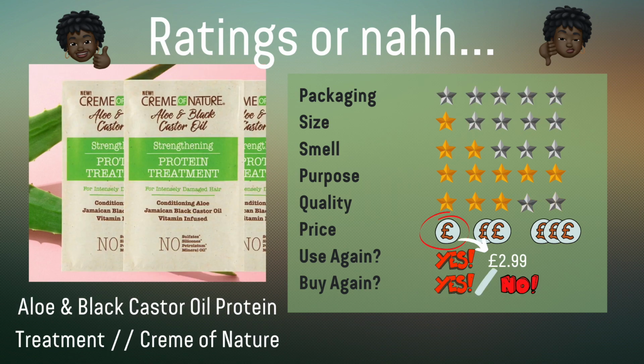buy it again. Okay, so with the protein treatment, out of all of the products, I would definitely say it was my favourite in terms of the purpose, but the packaging, the size, it really just annoyed me because you saw how I was struggling with it. Why did they not decide to put it in a spray bottle?